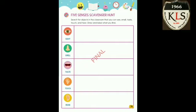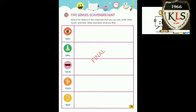Yes, excellent. You can see a fan, you can see a chair, bed, living room, TV, whatever you see. Okay, second, number two, what can you smell around you?